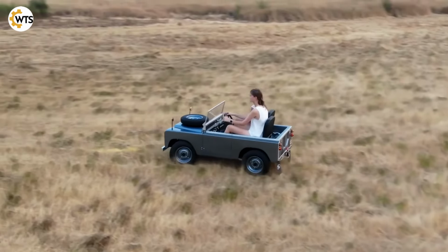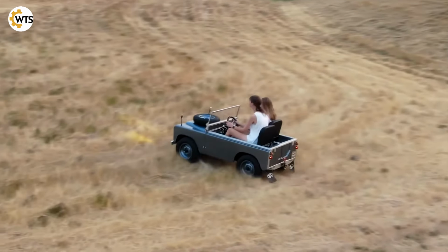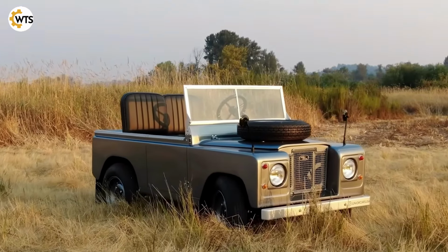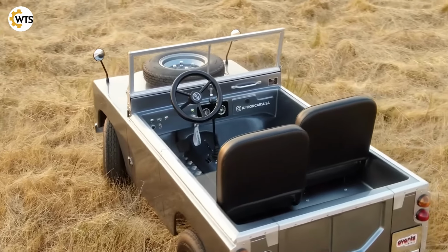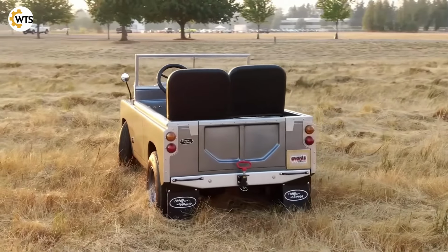It may only hit 28 mph, and yes, it kind of looks like a brick. But that's the point. It's tough, practical, and made for adventure. While your parents cruise in a Mercedes, this mini beast lets you take on the wild. Prices start around $18,000.